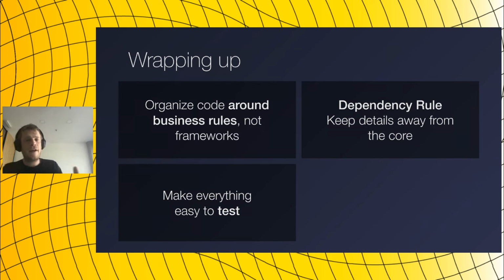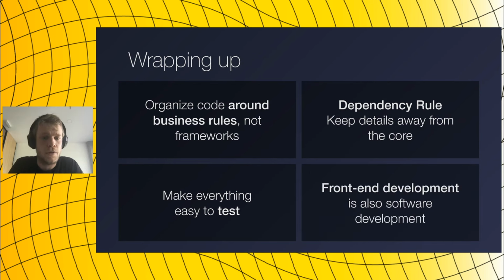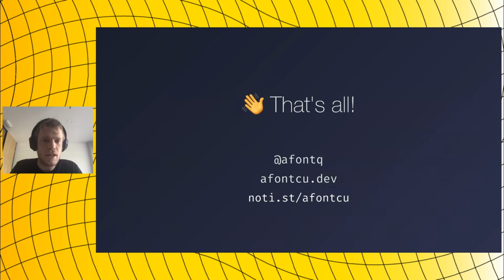And finally, notice how we've been talking about software development practices and software design principles, even if we are talking about front-end, right? This is because front-end development is also software development. So everything that we've been learning in the last decades when it comes to good, sensible software development also applies to front-end. We're just another side of the same coin.